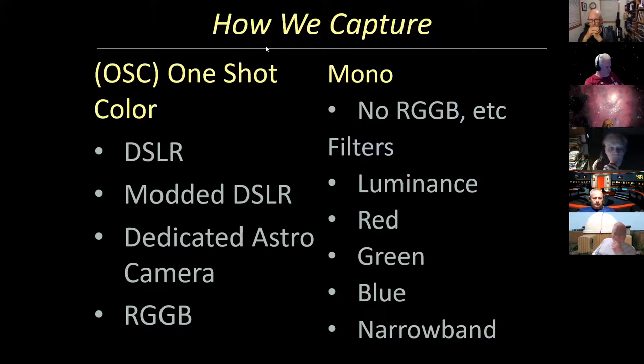May I ask a question? Yeah. How markedly better is the product of the mono shots versus one shot color? Maybe Mark, do you want to take a crack at that one?